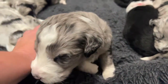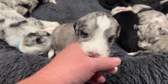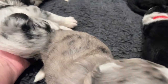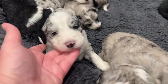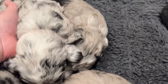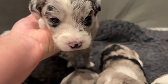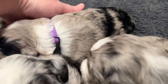So this is our yellow girl, one of our Merle females. And this is our blue girl, another one of our Merle female puppies. She's got sleepy eyes. Here we have pink girl, another Merle female, and then purple girl. Purple girl's got these big dark spots.